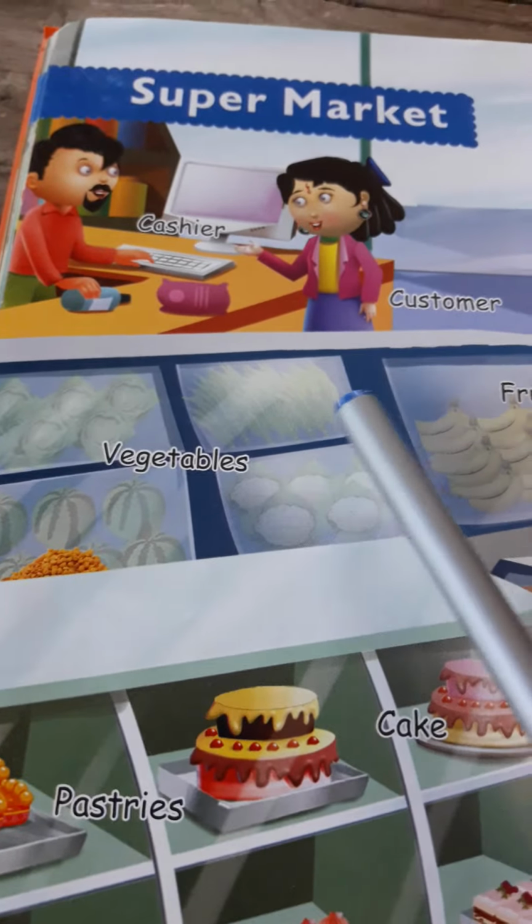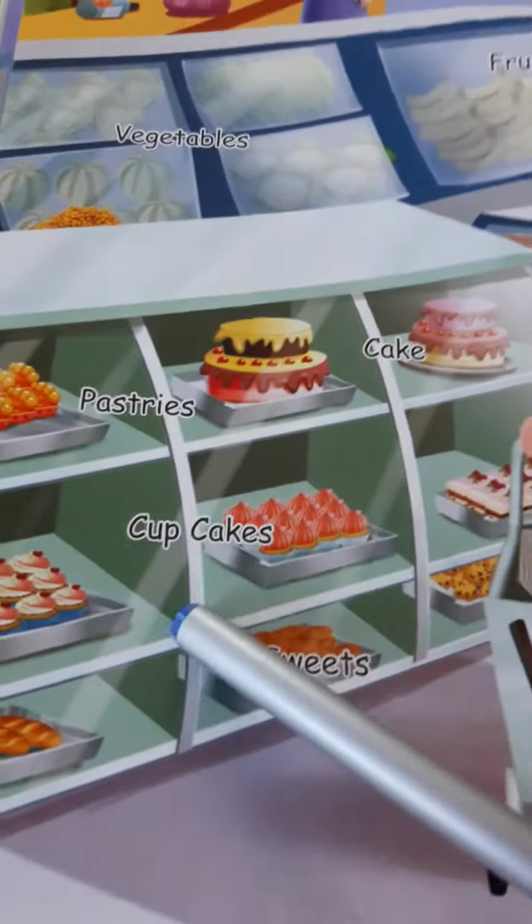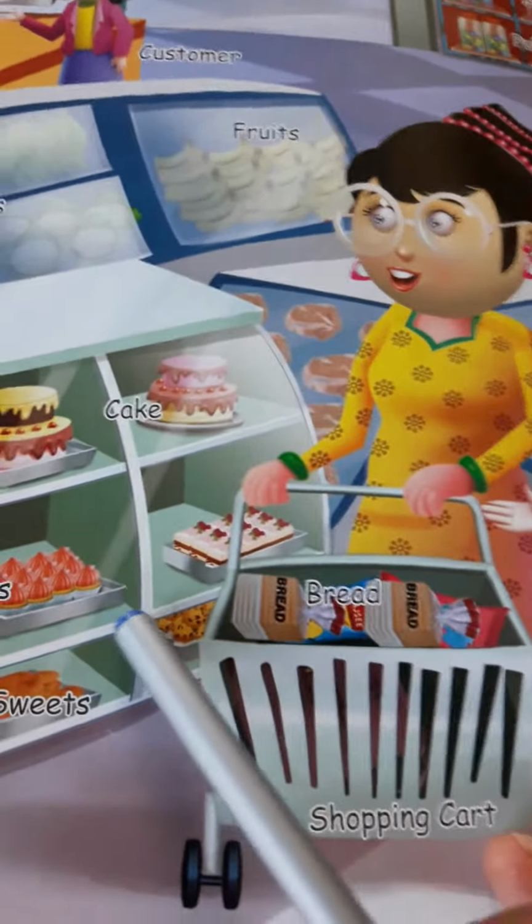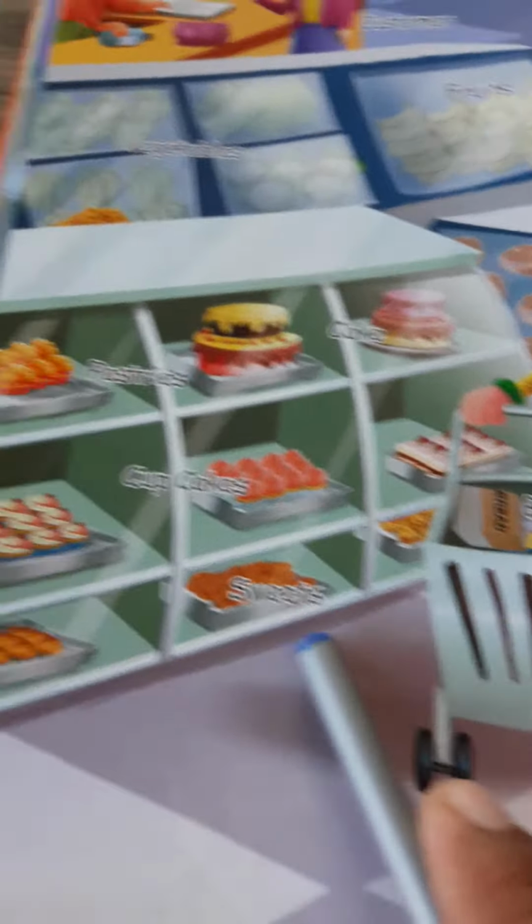Vegetables. Inside supermarket you get vegetables, fruits. Pastries. Cake. Cupcakes. Bread.